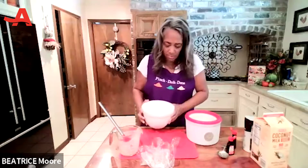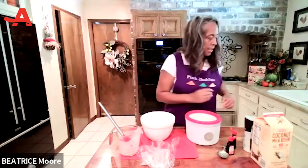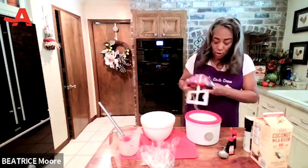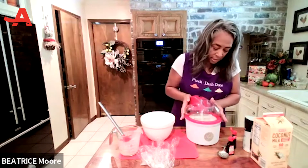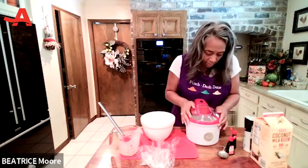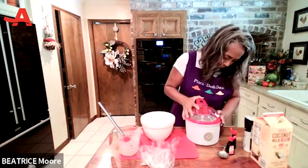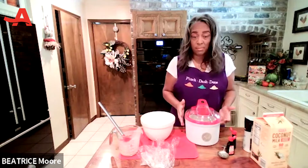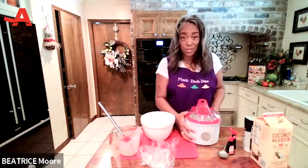So we're going to take the mixture, and again, this is a new gadget to me because mine was a little bit more complicated than this. And this one just locks in. There we go. It just locks in and you plug it up. So now we're going to see how noisy it is.